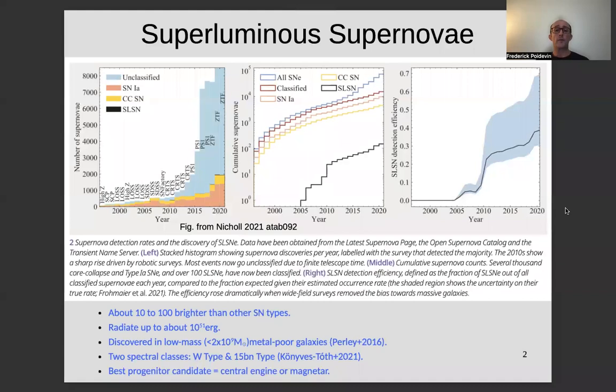They are a class of supernovae that was discovered about 15 years ago. They represent only a very tiny fraction of the supernovae that are detected on a daily basis, and they are 10 to 100 times brighter than other supernovae, like supernova type Ia, for example. They radiate up to 10^51 ergs, and they're most of the time discovered in low-mass and metal-poor galaxies.